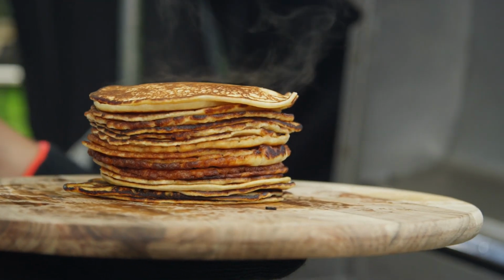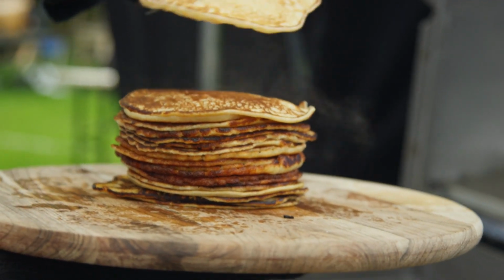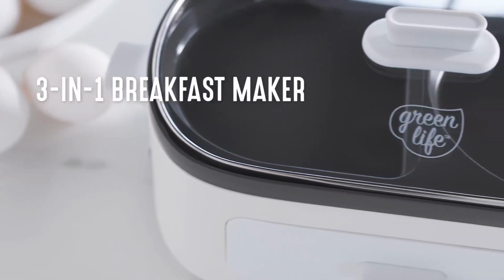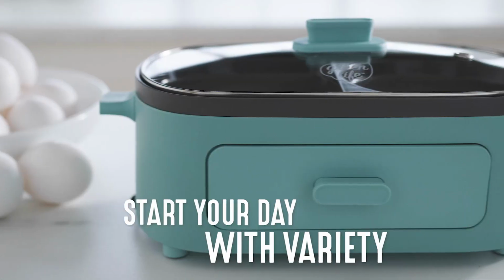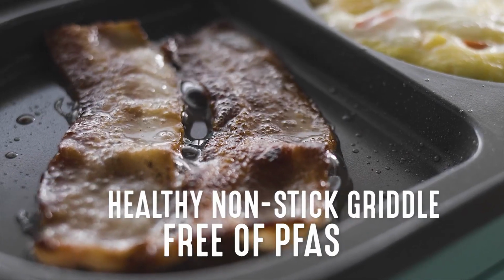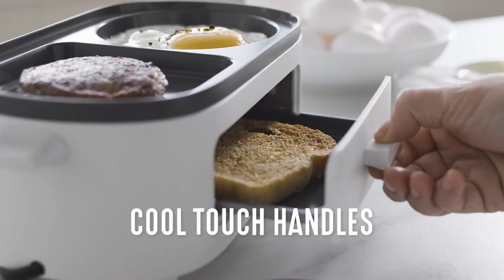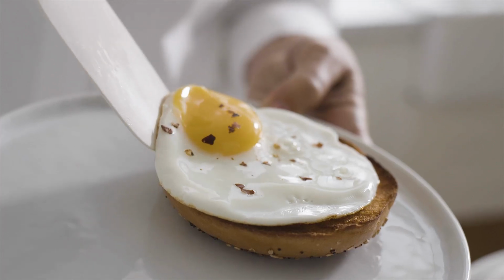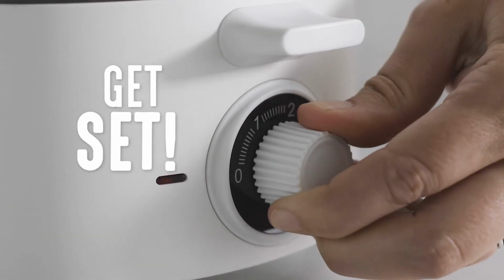How many times have you tried flipping a pancake, only to have it land halfway on the counter? Yeah, we've all been there. The Green Life Breakfast Maker takes away the morning madness. This all-in-one non-stick griddle is perfect for making pancakes, eggs, bacon, and even French toast, all at the same time. The ceramic non-stick surface ensures you won't be scraping burnt food off, and it heats evenly for perfectly cooked breakfasts.